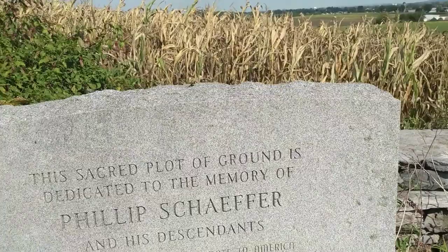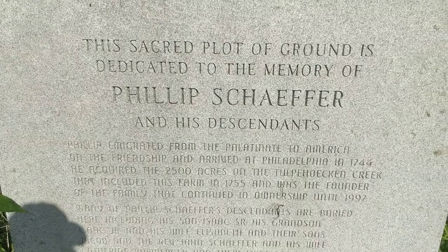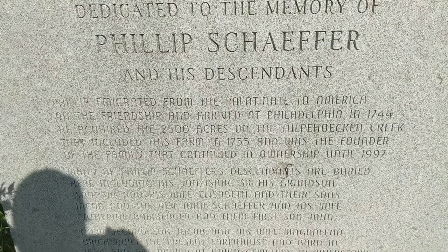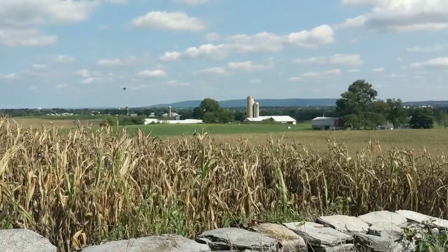So this sacred plot of ground is dedicated to the memory of Philip Schaeffer and his descendants. Philip emigrated from the Palatinate, which was in Germany, to America on the Friendship, I guess that's a ship, and arrived at Philadelphia in 1744. He acquired the 2,500 acres on the Tulpehocken Creek that included this farm in 1755, and was founder of the family that continued in ownership until 1997. I sort of wonder if they were related to the Schaeffer that started Schaeffer's Town, which would have been southeast of here.